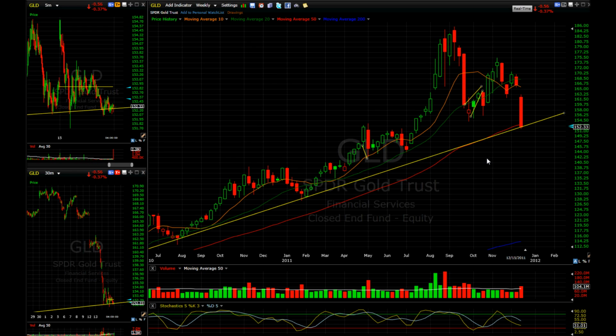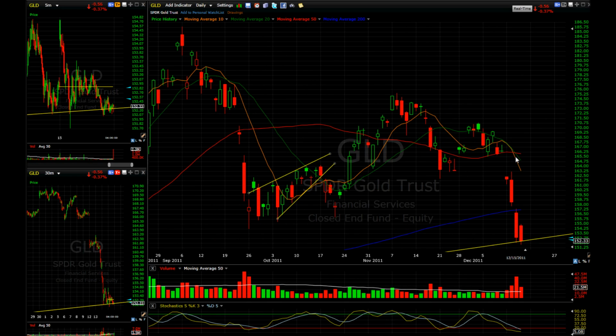I'm underwater on it. It's moving a little bit better in after hours, but whether that holds or not at 5:30 East Coast time remains to be seen. But I am underwater on this position, not by much, not even a full percent, about 0.5%. We'll see how this one plays out tomorrow.